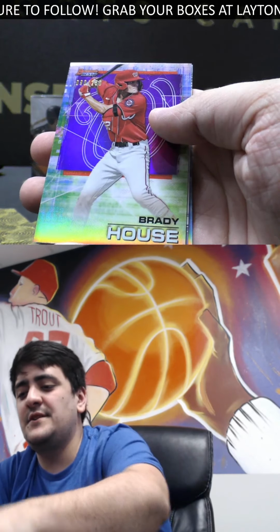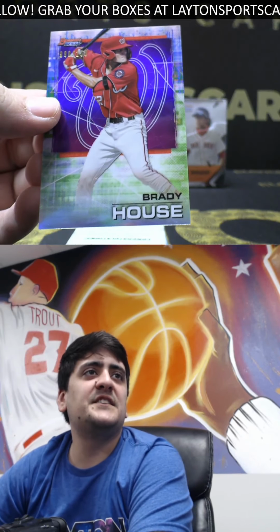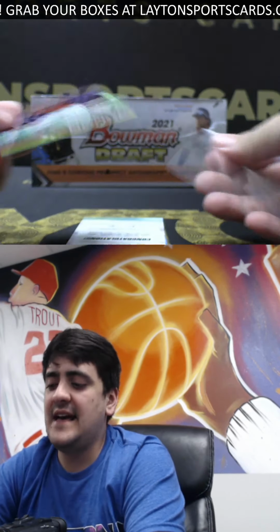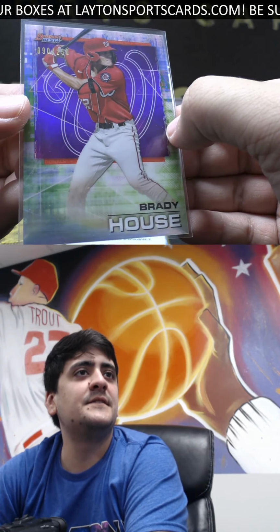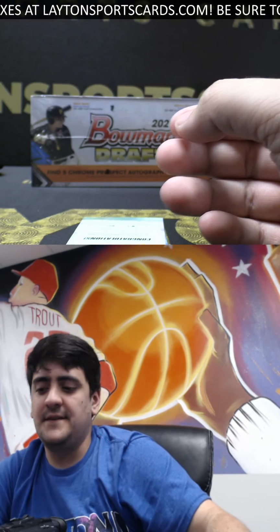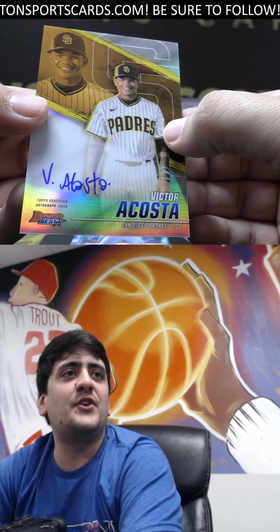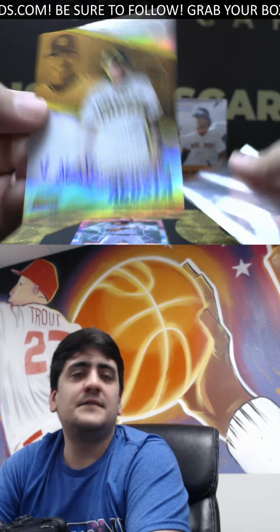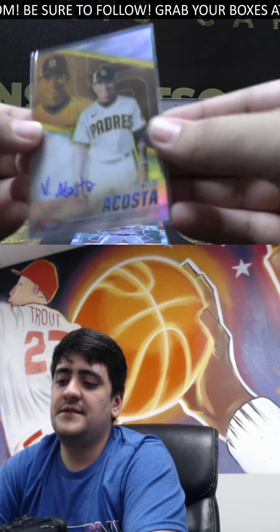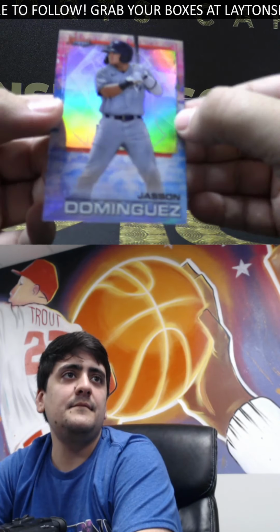Brady House, nice one here to 250 for the Nationals. Good prospect out of Bowman Draft, but he does not have any autos in Bowman Draft, so some nice color there on the Brady House. The 250. And our last auto is going to be a Refractor auto, Victor Acosta. Nice, some nice prospects in this one, Jeffery. Not a bad box of Bowman's Best for you. Refractor Acosta on the back. Dominguez.